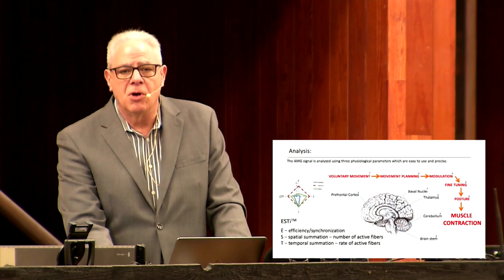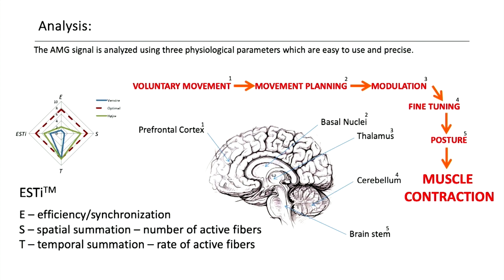That thought moves through the basal nuclei where planning of the movement takes place. The thalamus does modulation. The cerebellum does the fine tuning. And in the brainstem and at the top of the spinal cord, you start to get the posturing of the muscle. And then the impulse runs down the spinal cord to the muscle that's been selected by the prefrontal cortex and basal nuclei for actual contraction.